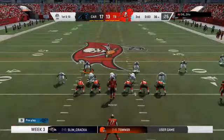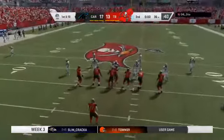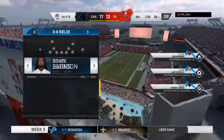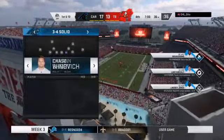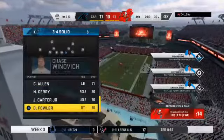Try to get one more in here before the quarter breaks. Watch the curve. Watch the curve. And they're not going to get to the line to run another play. So we will switch ends as the 3rd quarter has come to a close. This is the National Football League on EA Sports.